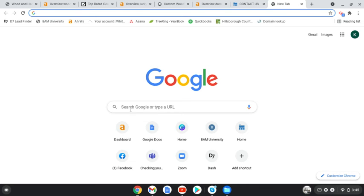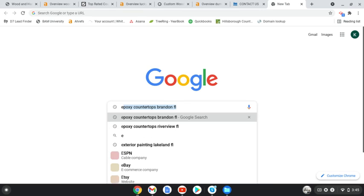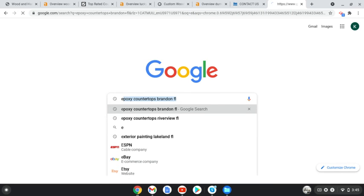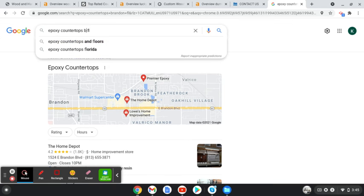So I actually did a couple for you, and I'll show them in a second. But when I go into Google and I type in epoxy countertops, and I did Brandon, Florida, mainly because it's a larger location outside of us in Riverview. I am in Riverview, so it's just north of us. But what happens when I put in Brandon versus Riverview? Because let me show you Riverview first.